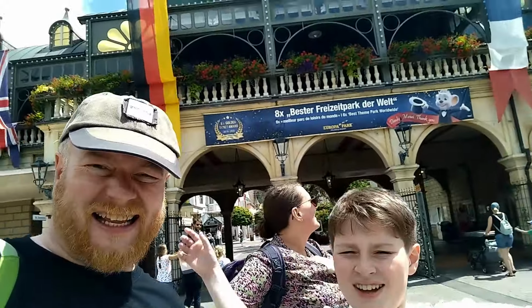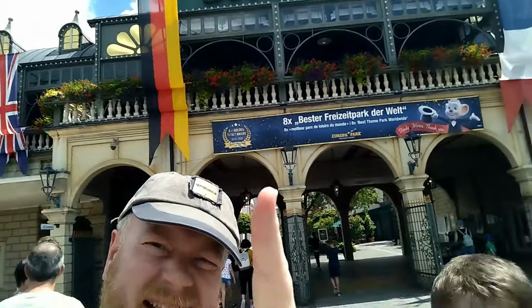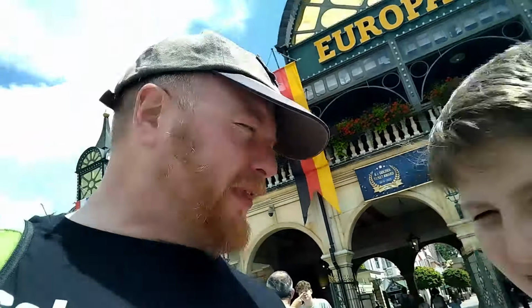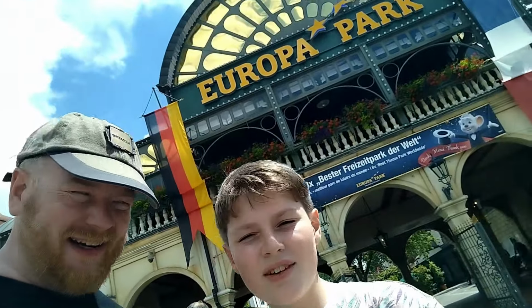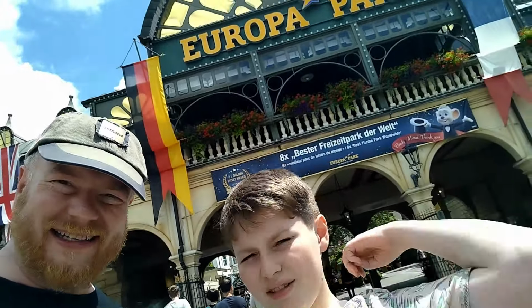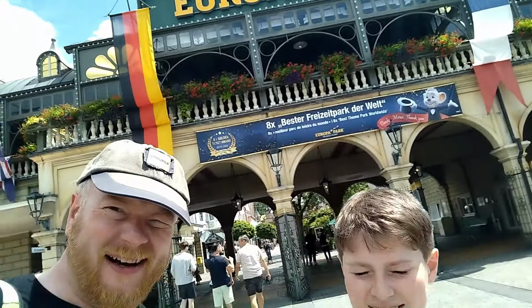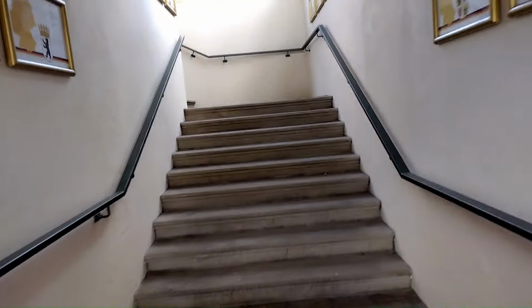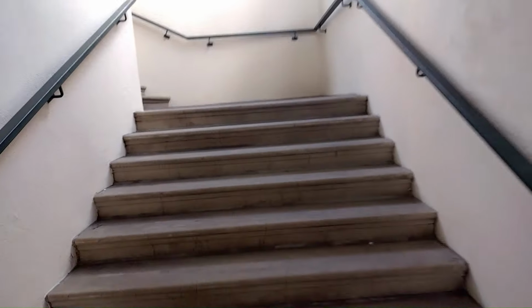We are at Europa Park. The sign, it says Europa Park. We said it wrong. Europa Park. Woohoo! We're at Europa Park. Hi. Where do these stairs go? They go up, and they go up to the EP Express monorail. Going to get a transport ride if I don't fall down the stairs.